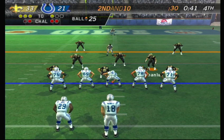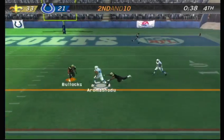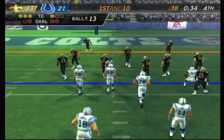Williams lines up in a 4-3. Here they come with the pass. This one will be spotted at the 13. They want to hurry it up. Results in a first down.